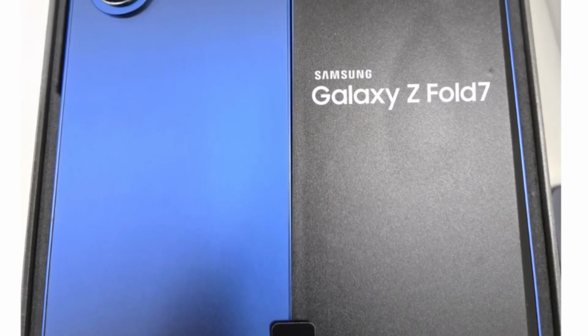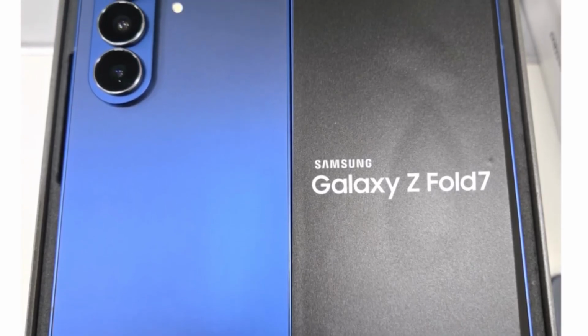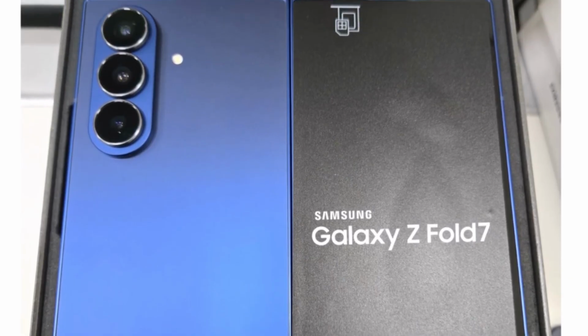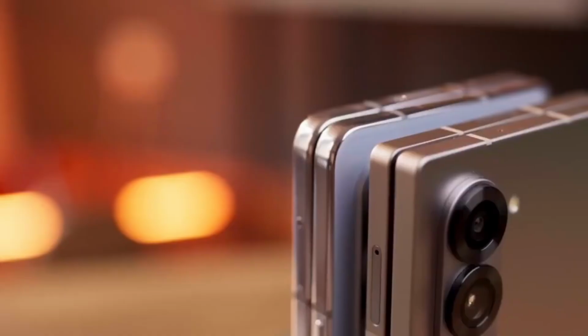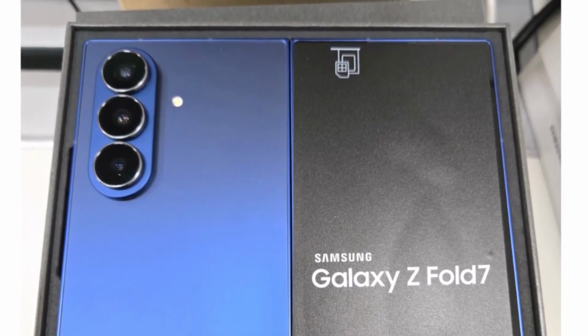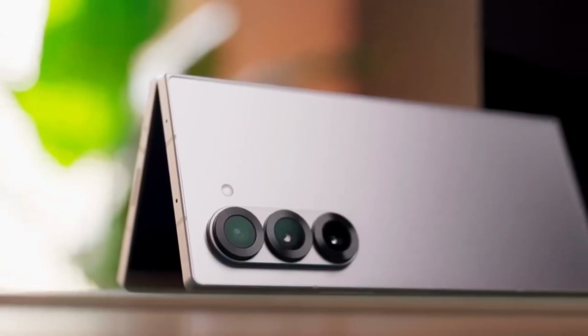Known tipster Jukin Luster has dropped real-life photos of the Galaxy Z Fold 7, and that sleek blue finish? Absolutely gorgeous. The shots show off both the front and back of the phone, and get this, the screen crease is practically invisible, all thanks to a smart matte protective film. That's a serious design win.